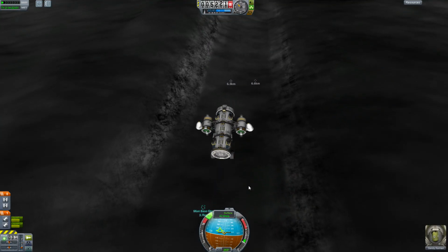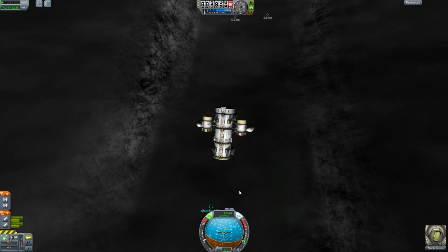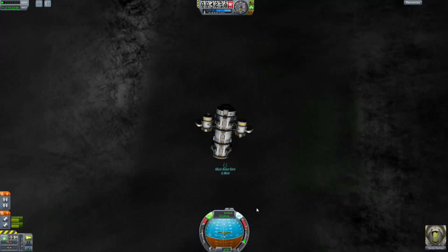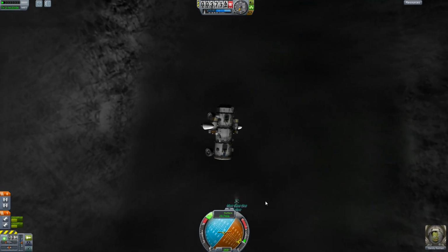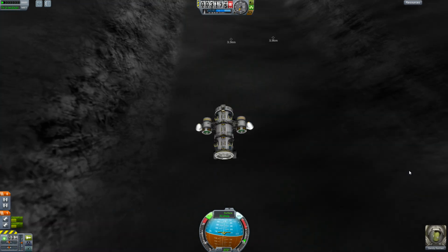But this one, compared to the last one we landed in the last episode, is a lot easier to fly. So yeah, we sped this up to 4 times, so you don't have to see the whole landing. That would take 4 times as long. Whoa, good math, yay, clap for me.